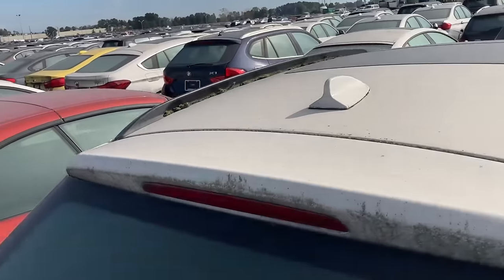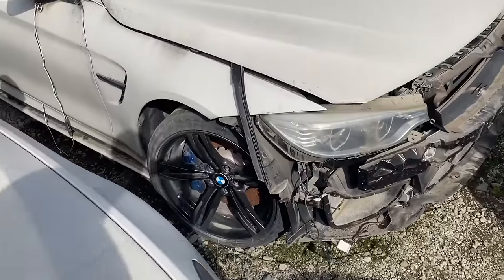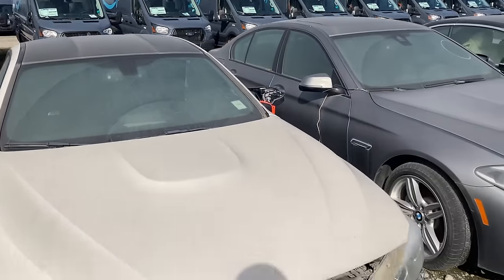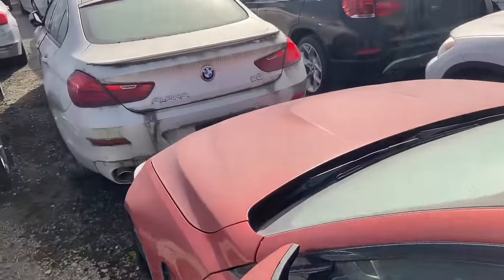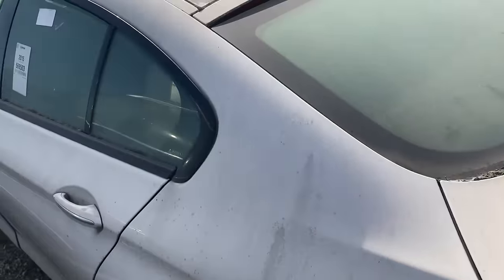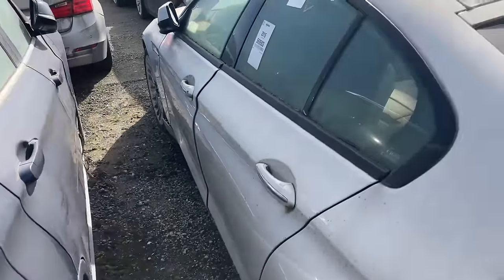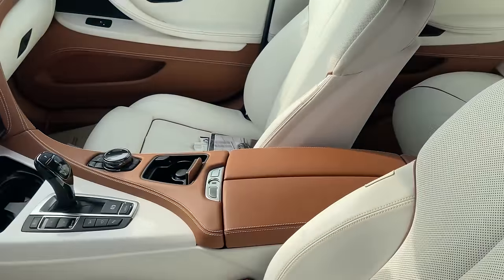528s. Oh, here's some more. This one looks like it got damaged a little bit. Oh, we got the mirror too. Both mirrors in the front end. Oh, there's another Alpina. Let's have a look at this one. See, how would you remarket this car? Look at the side skirts just hanging off of it. White interior with the brown, that's actually a pretty nice interior. Oh, that's very nice.